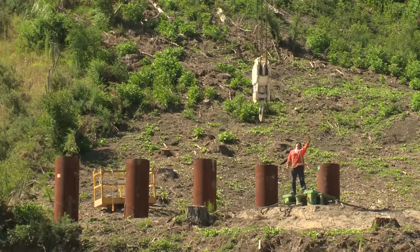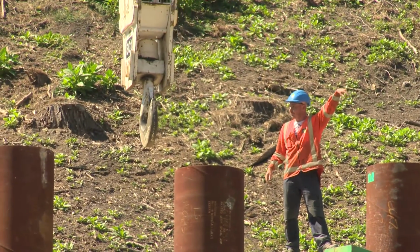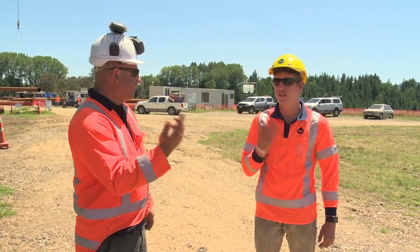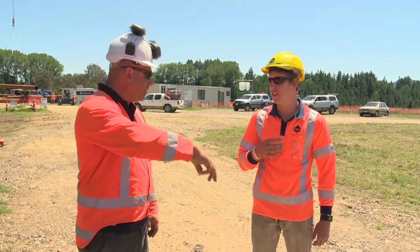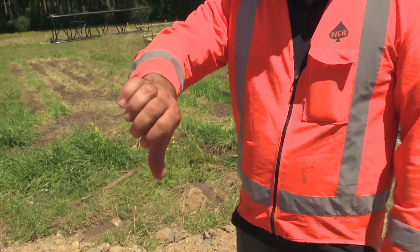Before they head down to the site, Daniel finds out about the signals used by the crane driver's dogman, the driver's on-ground assistant. So that's going to be up on the hook, right? And this is going to be down on the hook. And we luff up. That's you lifting your boom up. This is luff down, take the boom down.